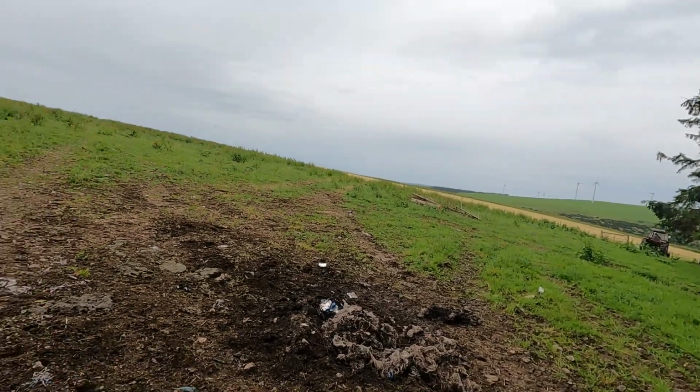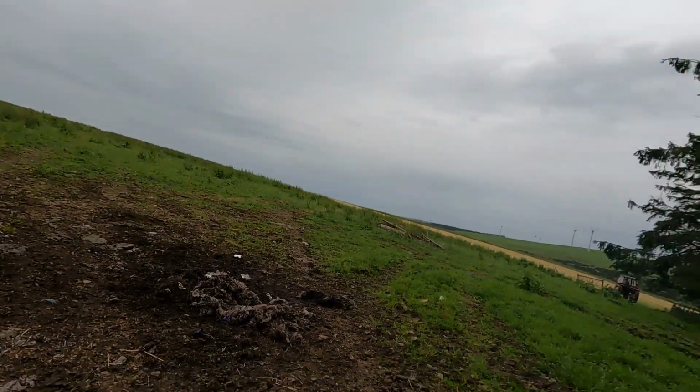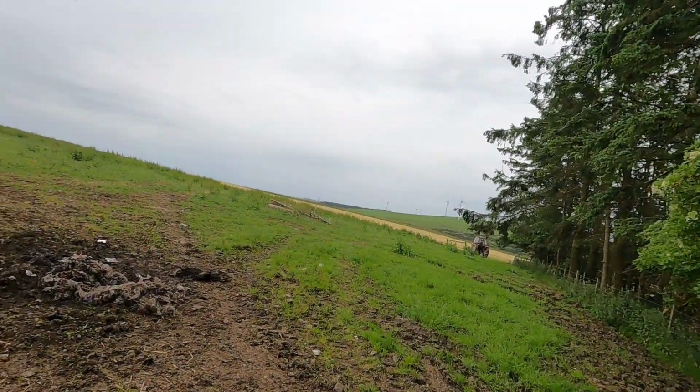They were actually just all in here literally 20 minutes ago, and now they've decided to make a beeline for the top of the field. So Dad's away up in the 290 to get them. I've got a cable for the drone, so I'm hoping it works. We're about to find out. Fingers crossed.